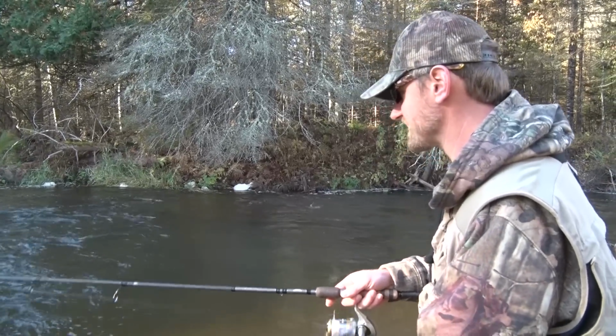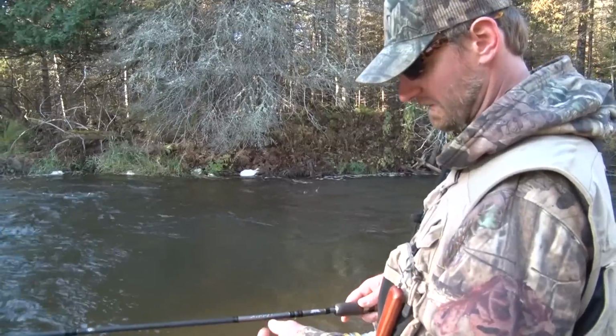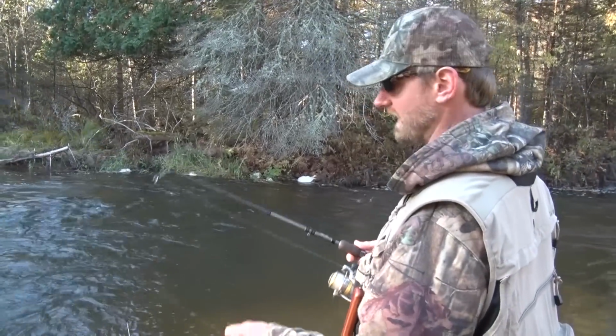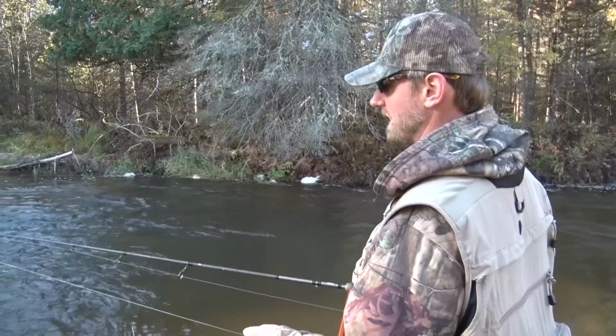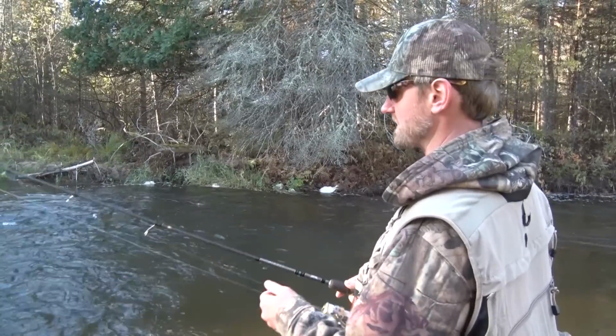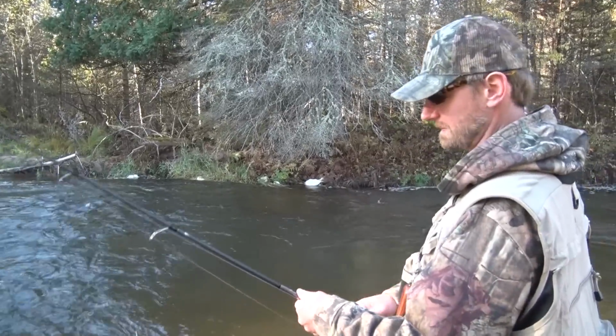And another part is you want to have a rod that can back your line. And I like to use these Fenwick HMXs. I like a medium heavy because I want the rod to fight the fish. I want that fish to come out of the water. I want it to be on the surface as soon as possible, and I want to be dragging it close to me or close to the shore so I can scoop it up or kick it on the bank.